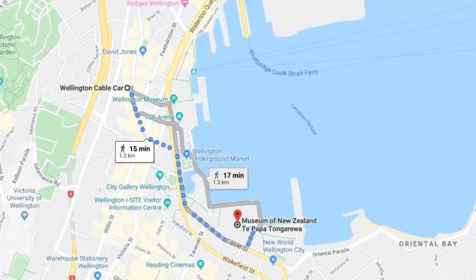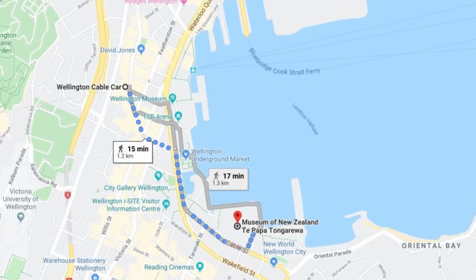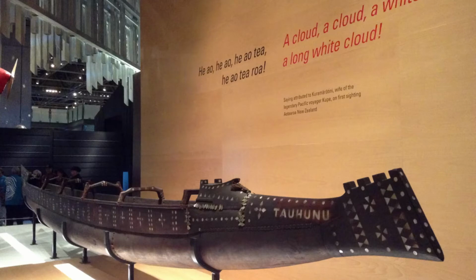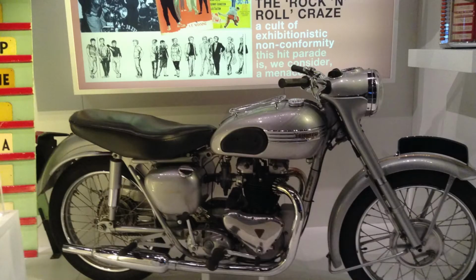Now moving on to two different easy access things that you can walk to from when you're in dock. Firstly, the Museum of New Zealand. The museum is actually free entry for everyone, except sometimes they will have an additional charge for some short-term exhibitions and activities, and it's open every day from 10 till 6.